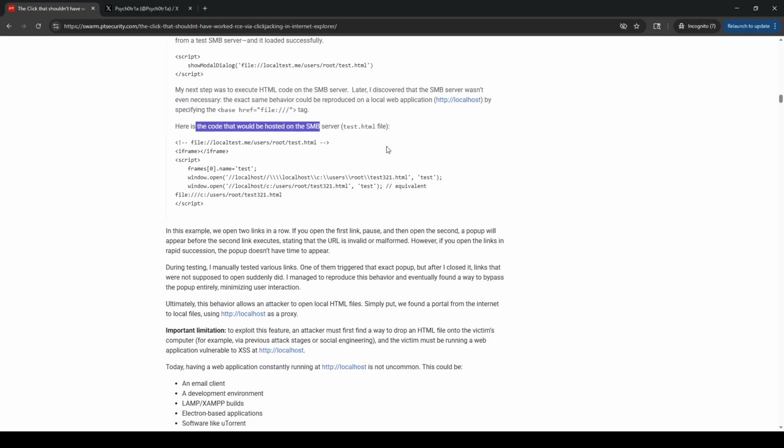Here's the code that would be hosted on the SMB server. So it's an HTML file, it's got an iframe, it's got a script for naming the frame. Why? Interesting that it does it that way. And then it's opening into that frame another file that's being loaded from the weird localhost based read. Okay, that's equivalent. That's weird. Okay. And then this isn't.